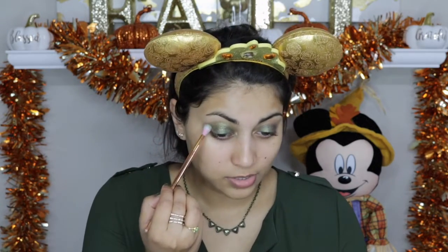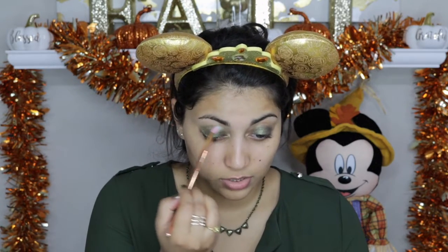Next, I'm going to take this Naked Cosmetics Trio eyeshadow, which I got in my BoxyCharm, and I'm going to dip into this olivey green shadow. It looks really pretty. I just want the eyeshadow to look a little bit more like an olive shade and not so much like a deep forest color. I'm just going to take that green and dust it into the crease.